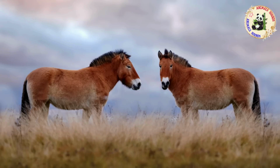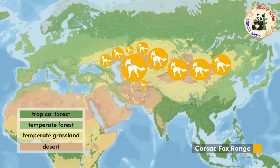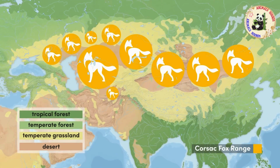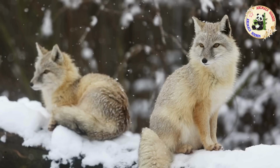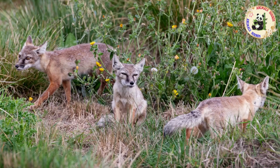Moving to Asia, the steppe is home to many incredible animals, including the Saiga antelope and Przewalski's horse, but none are more majestic than the next species, the Corsac fox. These canids are found both on the steppe and in the arid areas that border this vast expanse of temperate grassland. Like the Arctic fox, their summer and winter coats are quite different in appearance, sporting a thicker, lighter coat in the winter months, which molts down to a darker, thinner coat for summer.